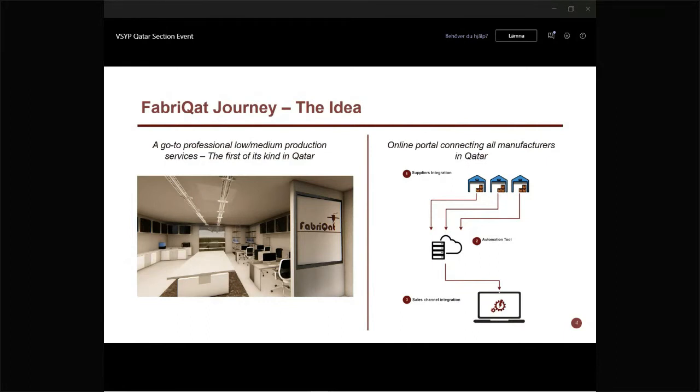We also found it doesn't make sense to include all the machinery out there in the industry, like metal manufacturing. So the second part of the idea was to have an online portal where we connect all the manufacturers or suppliers of things that don't make sense to have in-house.